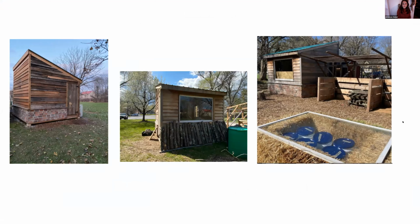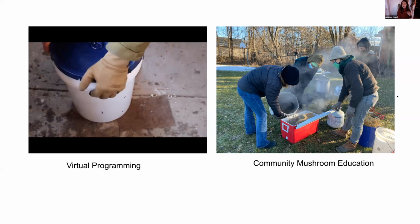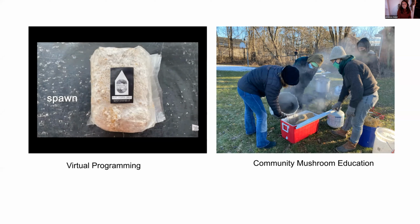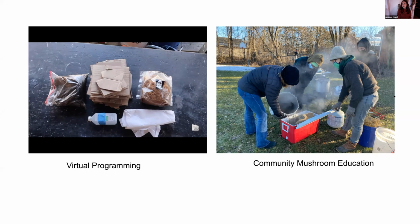Mushroom Shed is a community project, and it's an experiential learning and resource space for all ages. We basically focus on beginner mushroom cultivation through virtual programming, which is new from COVID. Once COVID happened, we realized we needed to engage community in more of an accessible way where they could do things at home. And then we also have in-person community mushroom education, which we do on site at the Mushroom Shed physical location, which is in New Paltz on Huguenot Street in New York.